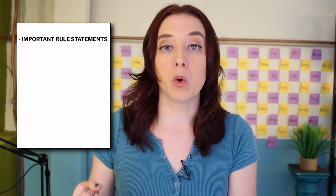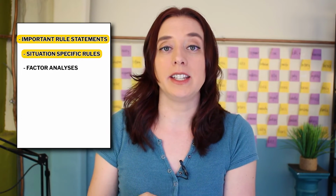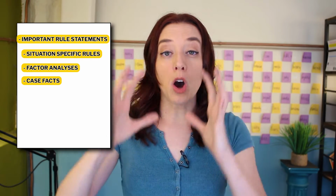And when we do that, what we're highlighting are the important rule statements, the situation-specific rules, the factor analyses, and the case facts. So all of these little pieces that we can actually use to form arguments on the day of the exam.